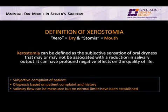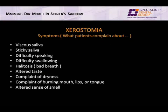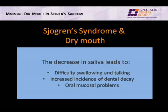Because of that, these patients tend to develop a lot of dental caries. They are more prone to cavities, and also because saliva lines and protects our gums and our oral tissues, in patients with lack of saliva, they tend to get a lot of mucositis or inflammation of the mucosa, and they can get recurrent oral infections as well.